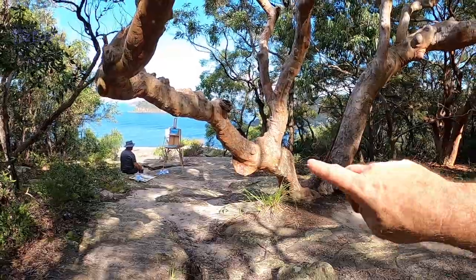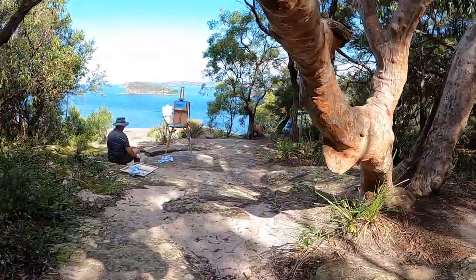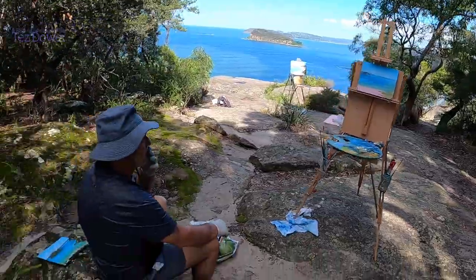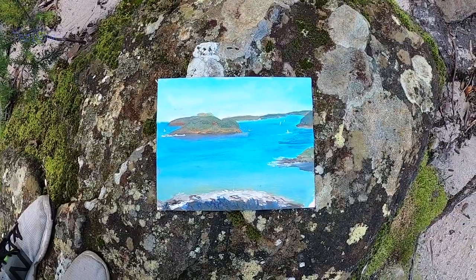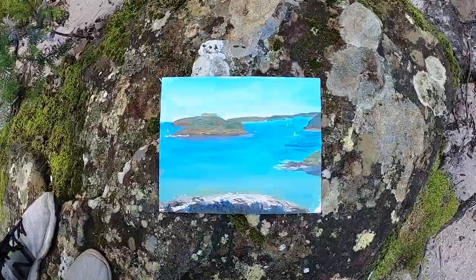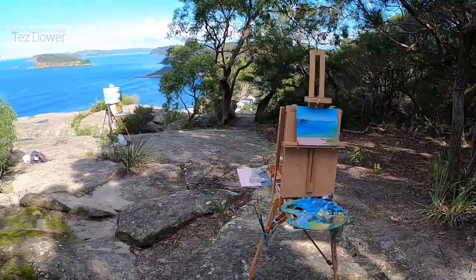All right, what I'm going to do now is get the shape of the tree in, and we'll go from there. Update on Michael's work, he's doing a second painting over here. There you go, there's his first painting that he done. Done a good job there. I think he caught the essence, and it's a loose painting, but he's got good mood in it. So that's the first one, and he's still going with the second one. I'll show you guys at the end.